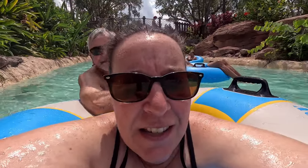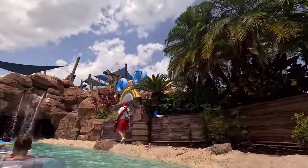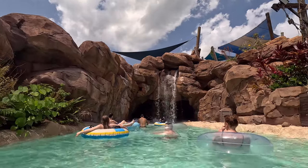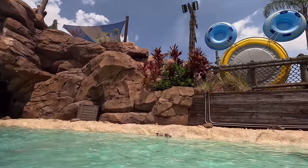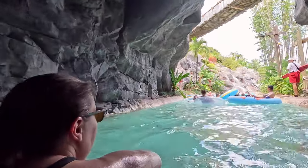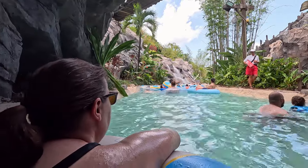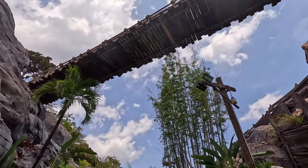So I was excited because I see a hidden Mickey, but I don't like what is beyond the hidden Mickey. What is that? We're going to the left. Go to the left. Left. All right, straight ahead. I think there's a little room for wiggle. There's a bridge above us, I guess we could walk over.